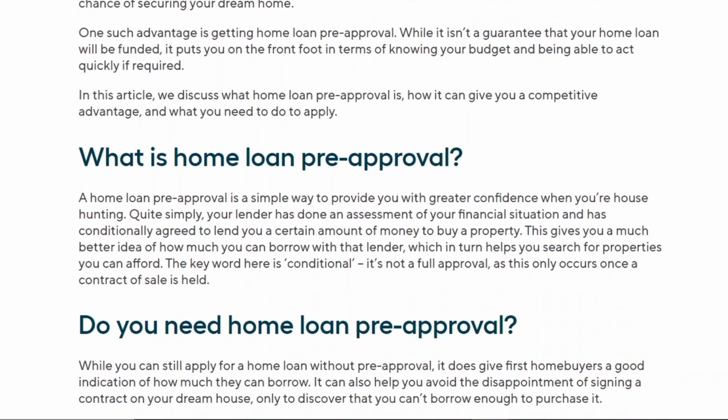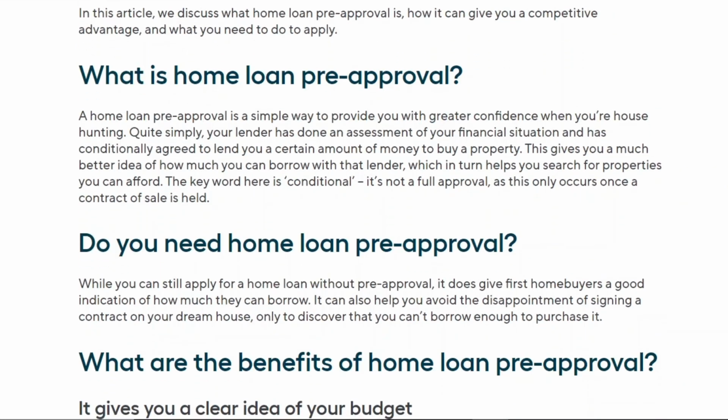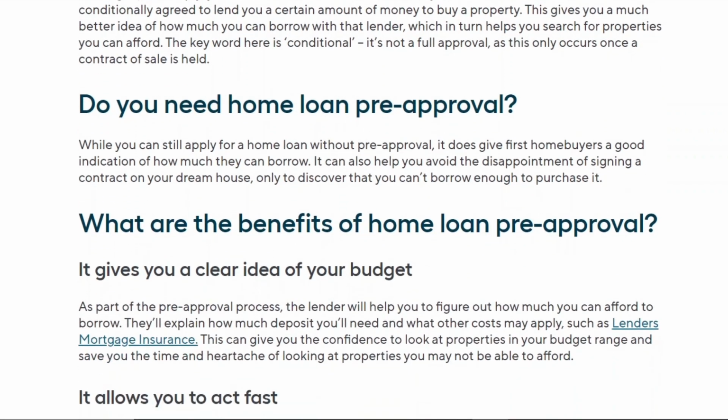What is home loan pre-approval? A home loan pre-approval is a simple way to provide you greater confidence when you are house hunting. Quite simply, your lender has done an assessment of your finances and has conditionally agreed to lend you a certain amount of money to buy property. This will give you a better idea of how much you can borrow with a lender, which in turn helps you search for property you can afford. The keyword here is conditional. It is not full approval, as this only occurs once a contract of sale is held.